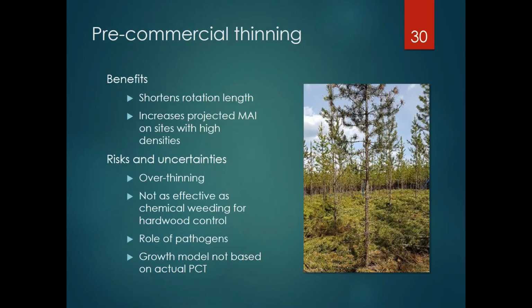So to summarize, pre-commercial thinning shortens the rotation length and increases projected MAI on sites with high densities. Risks and uncertainties include over-thinning. It's certainly not as effective as chemical weeding for hardwood control. We really need to get a better handle on the role of pathogens. And I should mention that the growth model, that is GYPSY, that was used for projecting these effects throughout the rotation, is not based on data which has actually included pre-commercial thinnings.